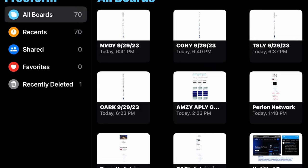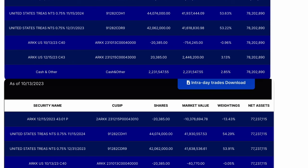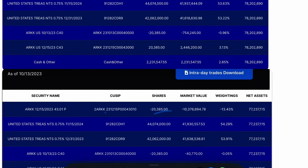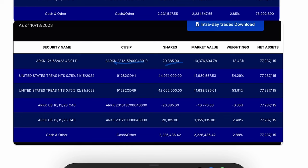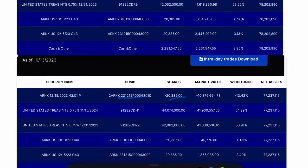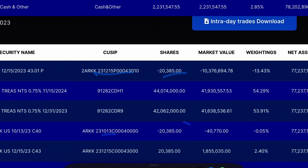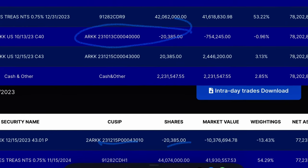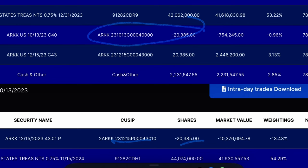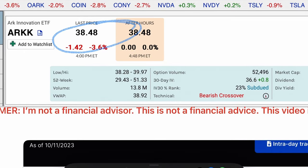So we got NVDY, CONY, TSLY. Let's try OARK. This one is the synthetic put, 2385. It's the same, nothing changed. What about this Friday, 20,000? This one and this one, due to expire on Friday at $40, are still the same, 20,385 contracts, folks. That's $40, and OARK is at 38 right now.